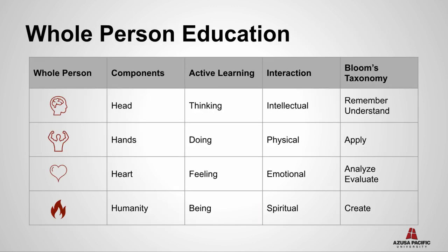So let's look at the whole person education in different ways. So when we talk about whole person education, there's the development of the mind, which is, when you talk about active learning, it's about the thinking skills of some sort. The interactions are at the intellectual level, and then the Bloom's taxonomy at the remembering and the understanding. But then when you talk about the hands, it's the activities, it's the experience, it's what you do, and the applications of that.